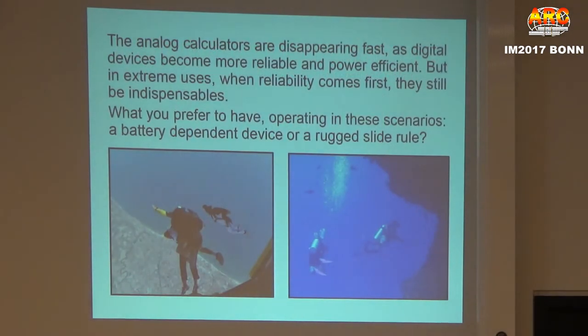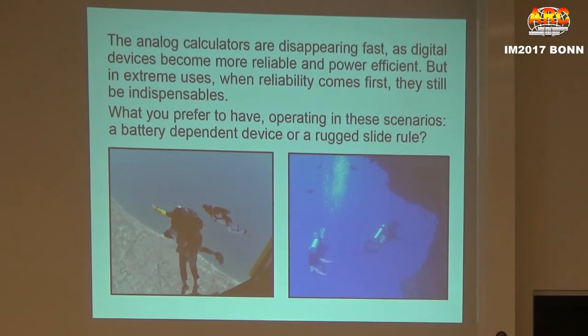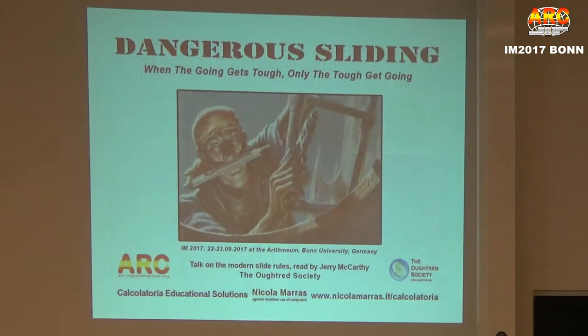The analog calculator is disappearing fast as digital devices become more reliable and power efficient. But in extreme use, when reliability comes first, they are still indispensable. What do you prefer to have operating in these scenarios? A battery-dependent device or a rigid slide rule? Obvious.